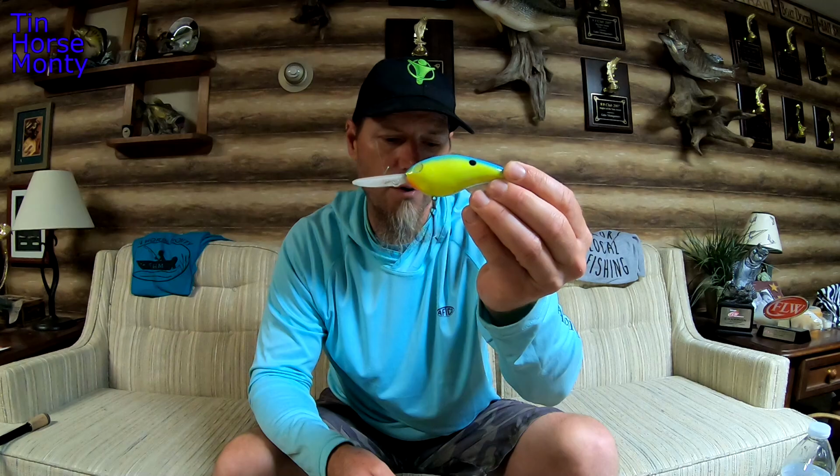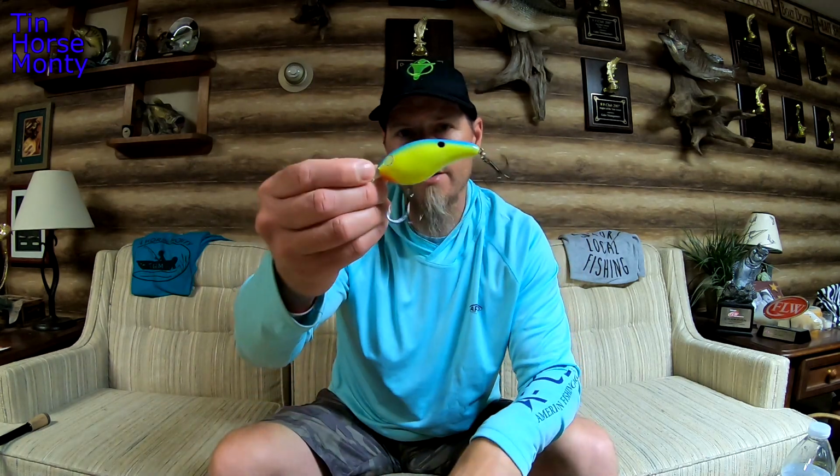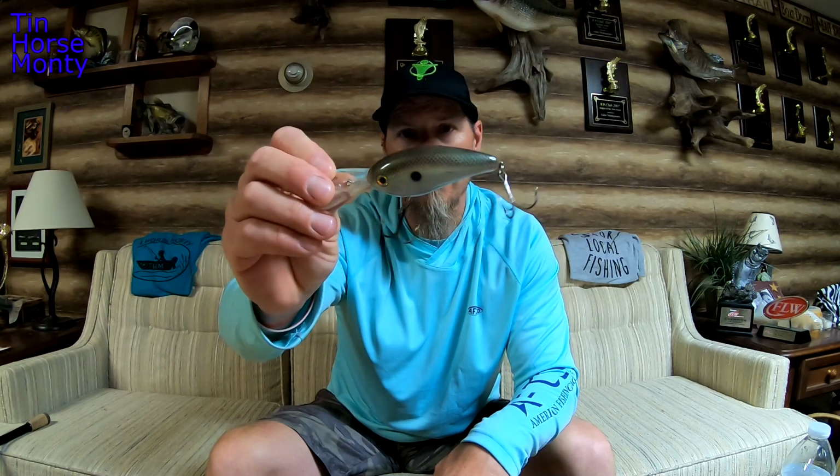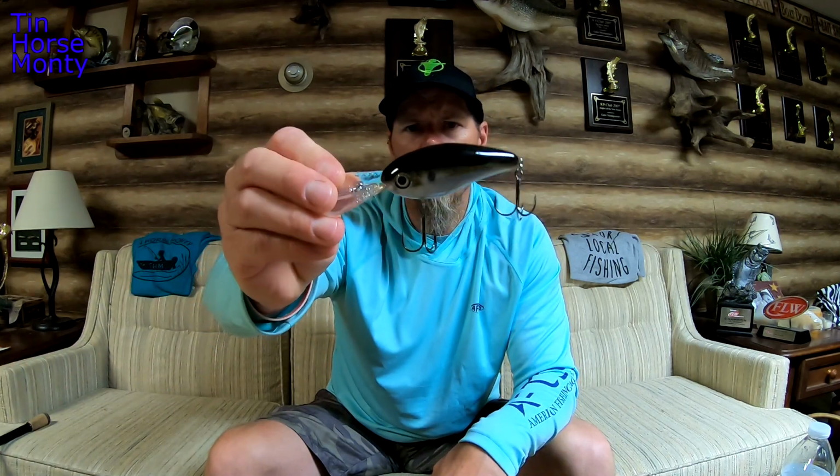It works really good in that zone. So this is something that I like to throw. And as the season goes on and they get a lot more pressure, you have to move to something a little bit more natural, something like the Tennessee shad or the gizzard shad. They even have, like this one, a 3D image print on there of a shad.